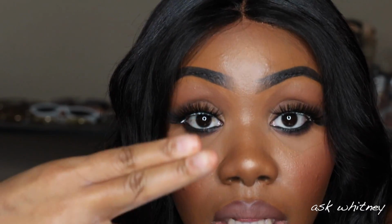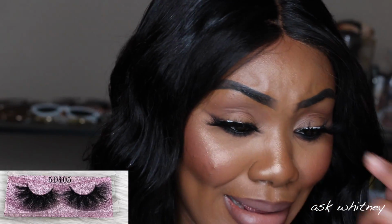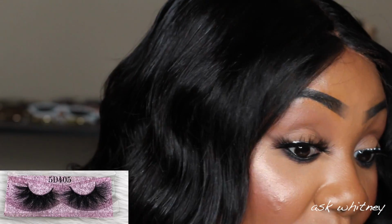It's not a nice, just feathered out. It looks like someone literally took scissors and chopped it. Okay, so these are the next pair of lashes, and these are... why does my eye look like that? Anyways, these look like two separate lashes on my eyes, but I promise y'all that I've never worn these in.